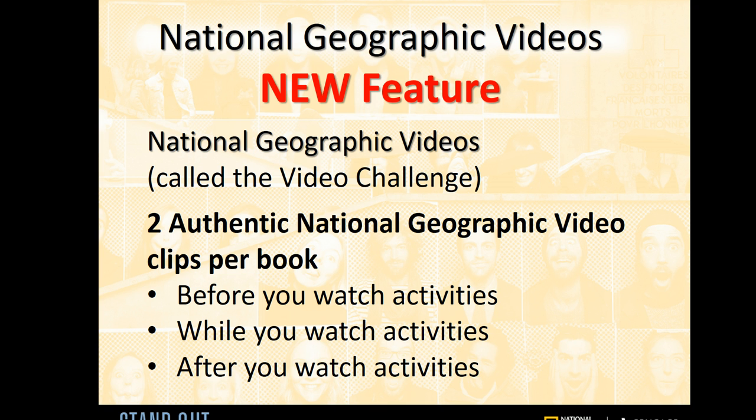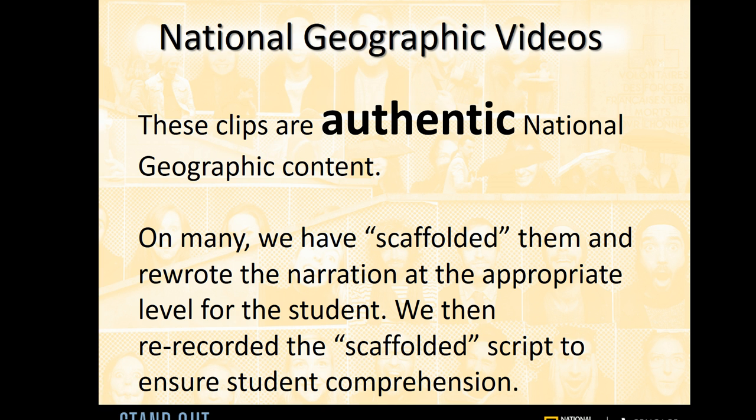The National Geographic video, again, we take authentic content. It's in the textbook, and it's called the Video Challenge. There are only 2 per level. You'll see that in the front matter and in the book. These are neat because we've taken this authentic content, but scaffolded it by rewriting the narration and then re-recording it so the student can understand it. For instance, in the basic or level 1, the narration is all present tense.